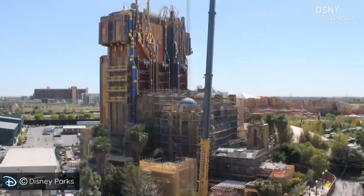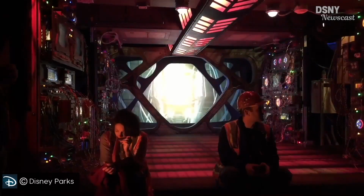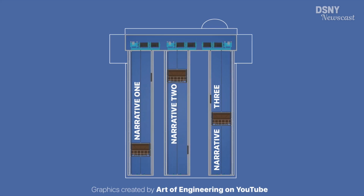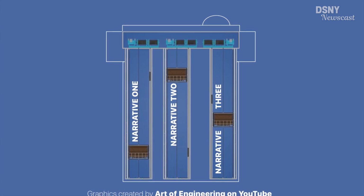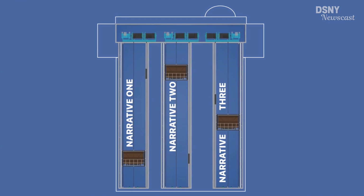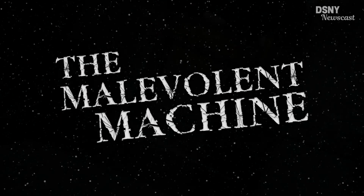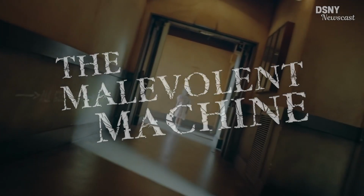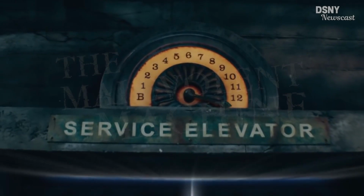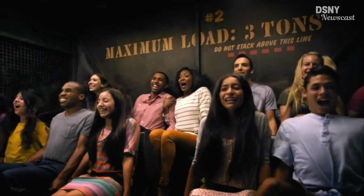Now the renovation is designed similar to how Mission Breakout was revamped in 2017 to accommodate the various different music and scenes, as each one of the 3 elevator shafts in the Paris version had their own ride profile and unique story, with the first being called the Malevolent Machine, in which the little ghost girl traps you in the mechanical prison that is your maintenance service elevator, and then sends you plummeting to the same fate as her.